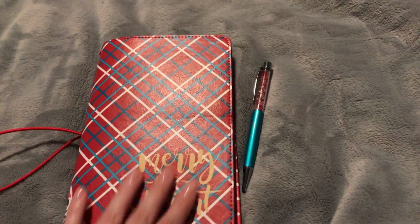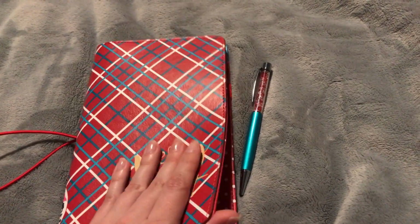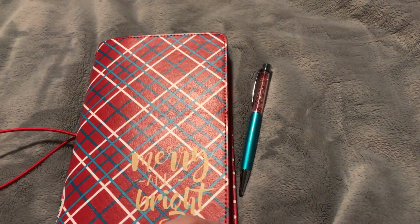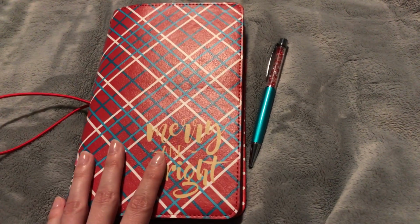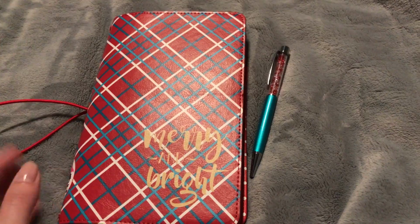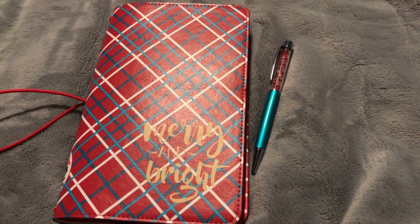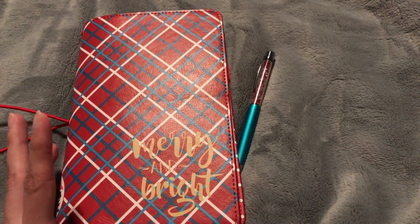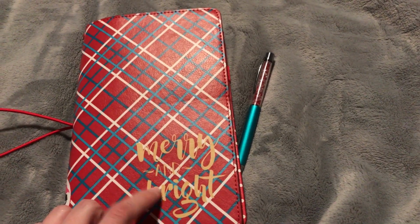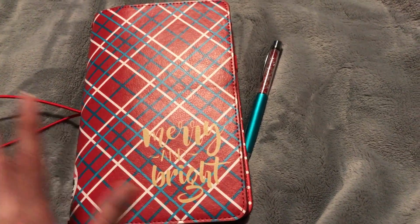So first things first, this is a planner that was done by Scooterbug Corner. She's on Etsy. You can buy her planners on Etsy, and I guess they're really popular. I had seen them, but I had not purchased anything from her, and I did think that her planners were really cute. And I am very glad to have this one, because it is a very solid, well-made planner.